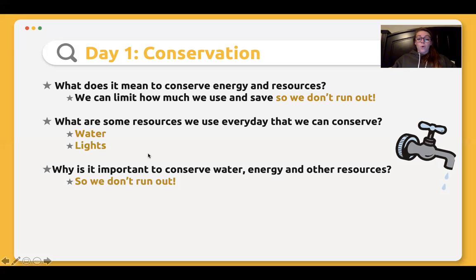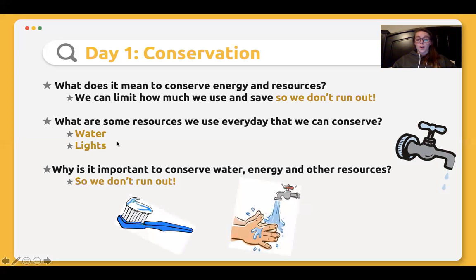We can conserve water by turning off the water when we're brushing our teeth, and we can turn off the water when we're scrubbing our hands with soap. You can turn the water back on when you need to rinse your toothbrush or wash the soap off your hands. But while you're doing those things, it's important to turn them off so we can save energy and not run out. If we run out of water or electricity, we might not have access to them anymore until it can refill. So it's important to stop that from happening in the first place.